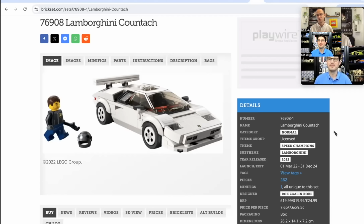I love the car that it resembles. What I don't love is that it was rumored to retire last year and got pushed back. That's a 2.5-year shelf life, which if we look back at the Speed Champions theme, one of the most studied themes, and for good reason, because it's had some of the best performers. Longer shelf life equals lower return.